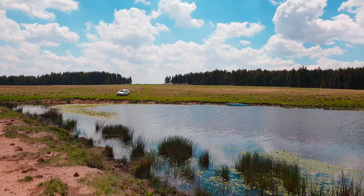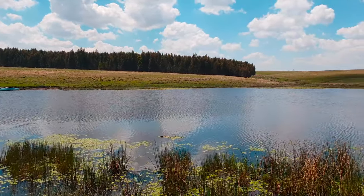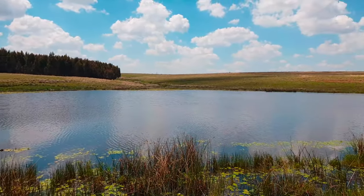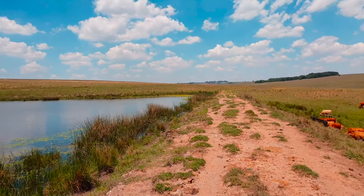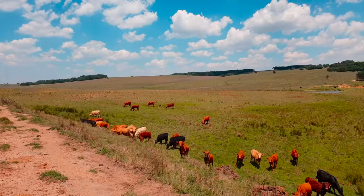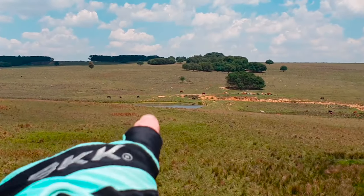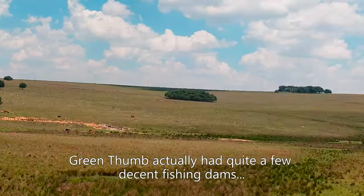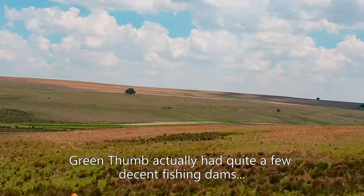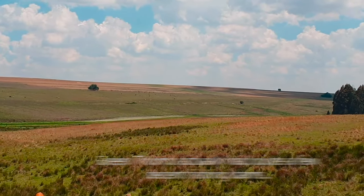Okay, so this is dam number two. Nice lily pads and lots of small fish. And a few cows came to visit as well. And we think that's dam number three over there. And on that side, you can't see it now. Dam four and five, just across that little hill there.